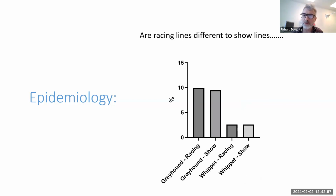They've really divided themselves between show greyhounds and racing greyhounds. And there was always a belief that it's only racing greyhounds that have these corns. But when we looked at the data, they were evenly spread. So again, just under 10% incidence in racing greyhounds and show greyhounds. And the same with whippets.